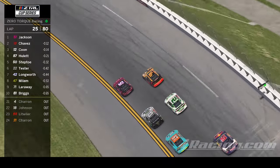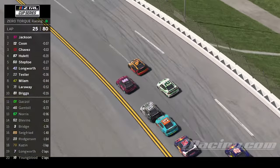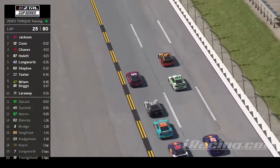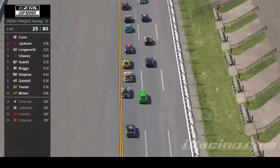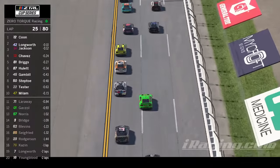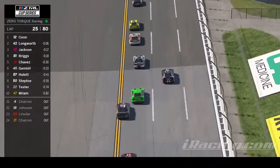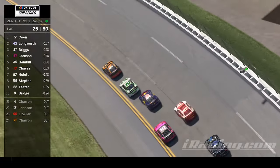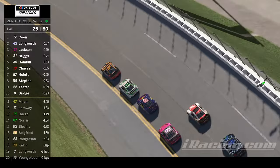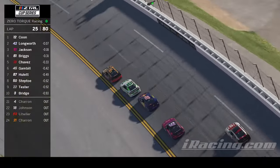Carson Youngblood trying to get one of his laps back. And he'll get one right there. Oh, a big stack up on the bottom right here. Whoa, as Chris Gaskell's going to get put 3 wide. Oh, and Austin Norris kind of cut him a break. Drew Coons, your race leader. Carson Youngblood right ahead of him, trying to stay ahead of him to keep one of his laps.